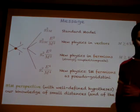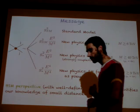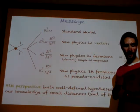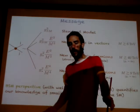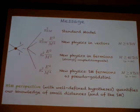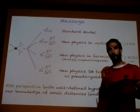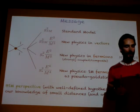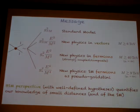And I hope to have convinced you that this BSM perspective, in which I have well-defined hypotheses and I look at how to test them at colliders, is important, not just to define what we want to search for in the standard model with precision tests, but also to actually understand how good the standard model is. Because if I just say, good, I measured something at the percent level, and that's supposed to tell me how good the standard model is, I don't have any quantitative meaning if I don't compare the standard model with some concrete hypothesis in order to understand which one performs better. Okay, that's enough. Thank you very much.